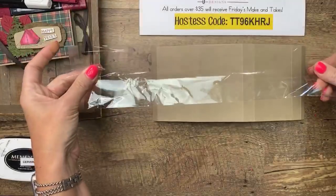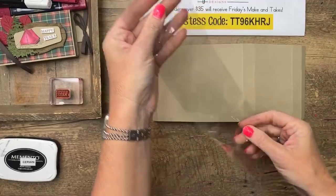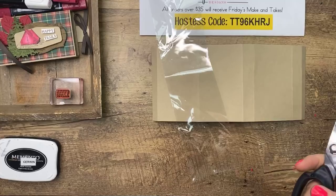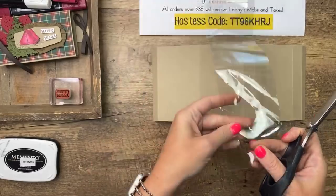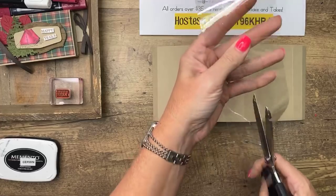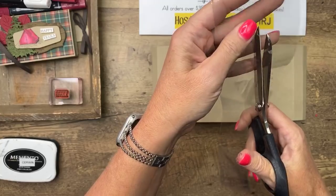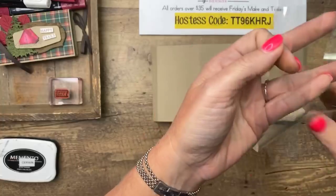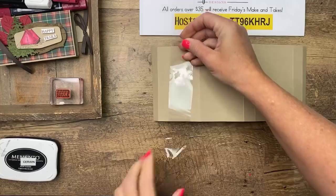All right, so now we need a mechanism to do that sliding. So what I'm using is a cello bag. You can see I've cut several of them. I think this will be the fourth piece I get out of this cello bag. You can use any kind of plasticky material. We sell 6x8 cello bags, just whatever you can find, because it's not going to be seen at all. And I'm just going to cut a strip that is narrower. Is that a word? Narrower. A strip that is more narrow than this section right here.